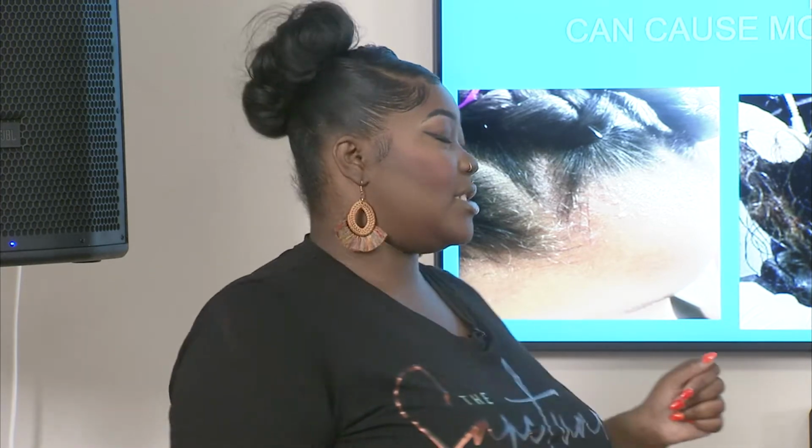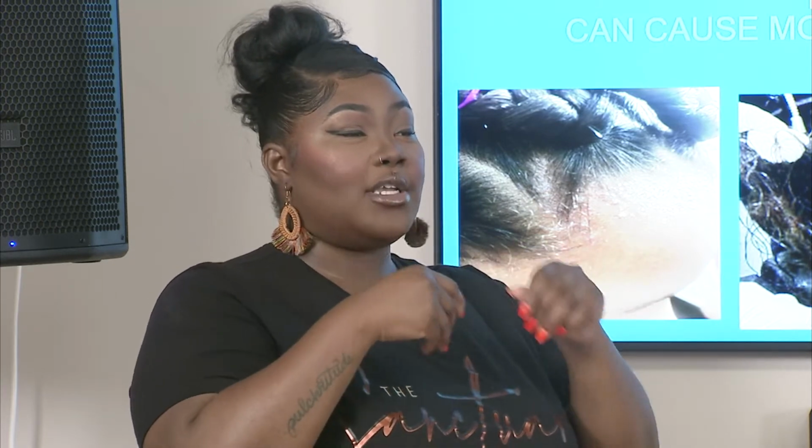Same thing with the hair ties. If you're using the plasticky hair ties and you've got them wound really tight, don't leave them in for crazy long because the hair is just kind of doing its thing and winding around it more and it'll snap off.